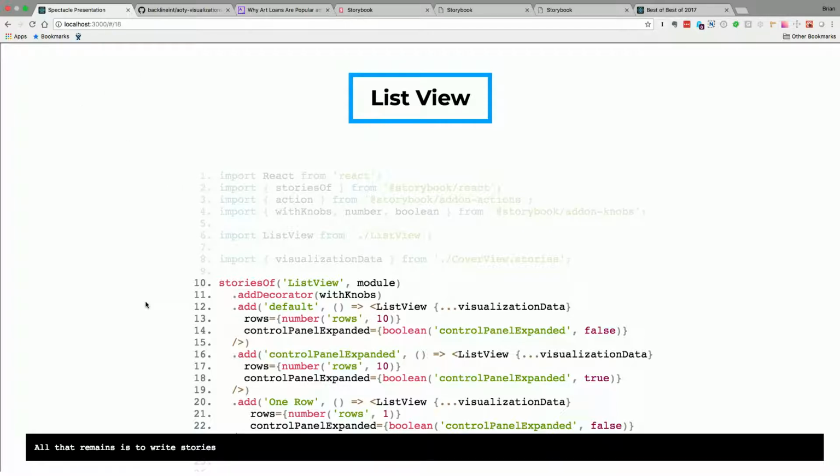So we have our default state, and then we're making the rows configurable as a knob, and then we also want to be able to say whether or not the control panel is expanded. We saw when we looked at the app that there's a little panel on the left-hand side that slides out. This list view needs to know when it slides out to be able to adjust its width, in order to be reasonably responsive. So there's the default state where the control panel is not expanded. There's what it looks like if the control panel is expanded. And then what it looks like if it just has one row. We'll see what that looks like.